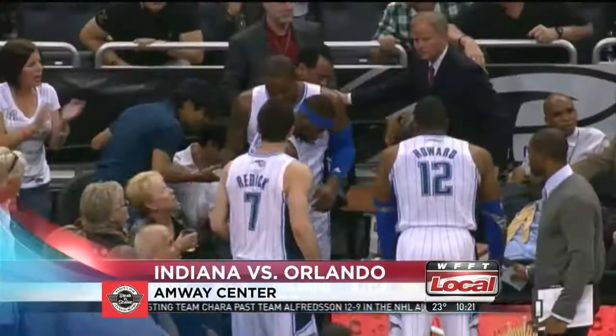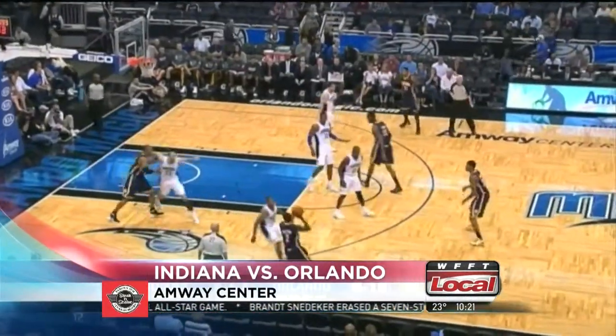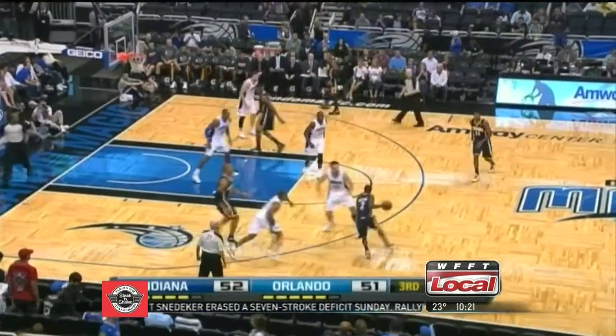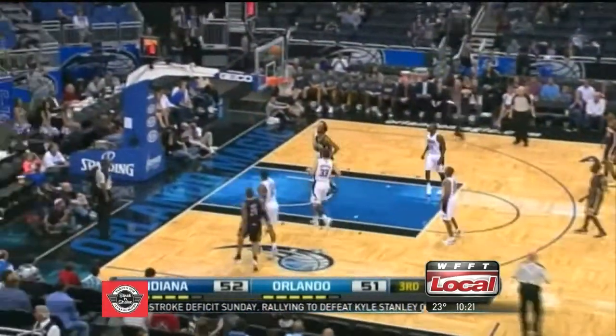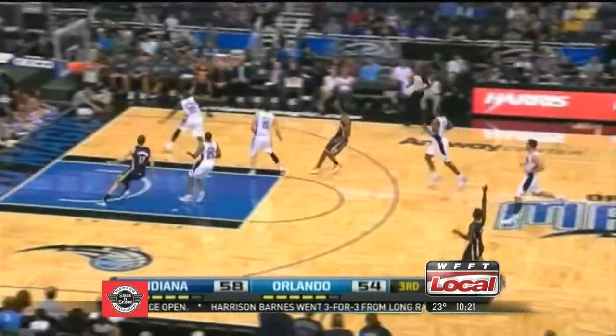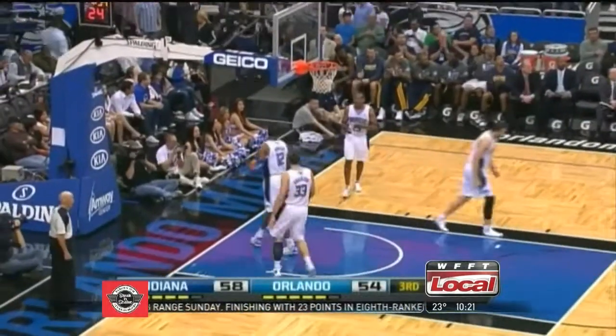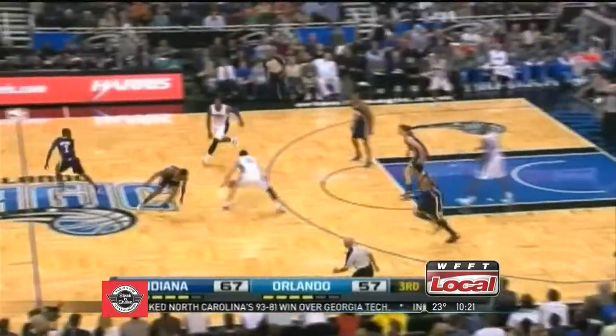Now moving on to the Orlando Magic hosting the Indiana Pacers in Orlando. Now let's take it in the third. Now Pacers setting it up for David West. He throws up the jumper inside the arc. Now Pacers up 54-51 at this point. Now later in the fourth, Pacers with the momentum here. Now Danny Granger from beyond the arc nails the 3, and the red-hot Pacers go on to win 106-85.